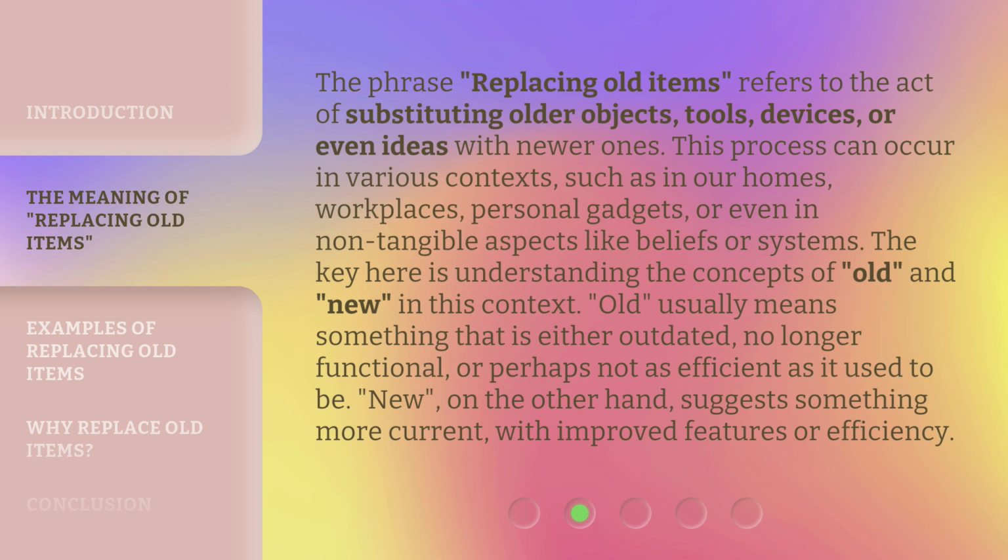The key here is understanding the concepts of old and new in this context. Old usually means something that is either outdated, no longer functional, or perhaps not as efficient as it used to be. New, on the other hand, suggests something more current, with improved features or efficiency.